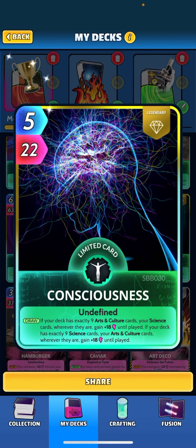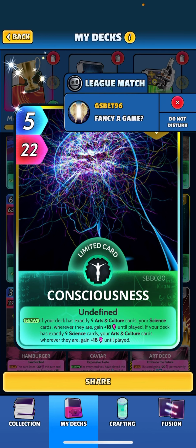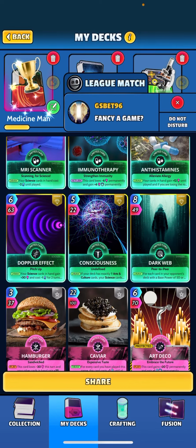We've got Consciousness. We're going to try again with this card. You saw my last video. I attempted. I didn't think I did very good with it, but maybe this one will be a little better. Basically going to give our Arts and Culture and Science cards plus 18 each, and we do have the 9 and 9 split, so you're going to be 18 times 18. It's going to be a nice big buff on everything, so pretty strong.